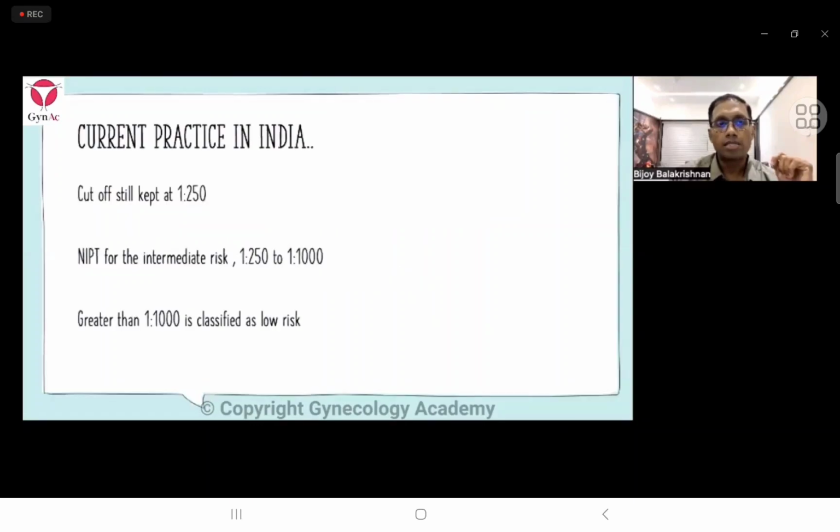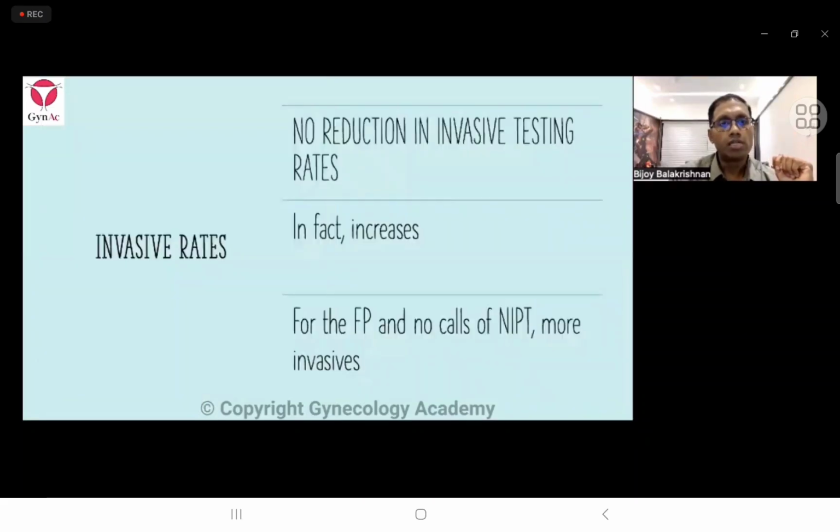But what is the current practice in India? The cutoff is still kept at 1 in 250. And NIPT is offered for the intermediate risk group between 1 in 250 to 1 in 1000, and greater than 1 in 1000 is classified as low risk. So what's happening here? If you keep your cutoff at still 1 in 250, there is no reduction in your invasive testing rates. The amount of amniocentesis that you were doing before, the same amount you will be doing now, because your cutoff for the combined test is still 1 in 250.